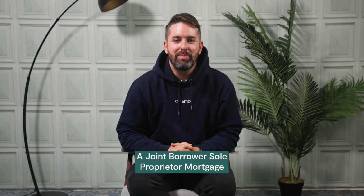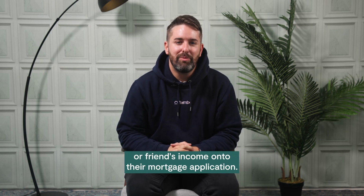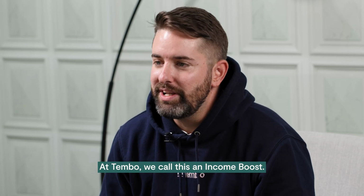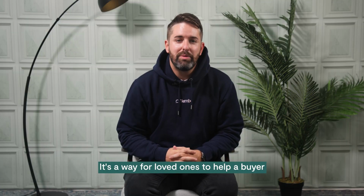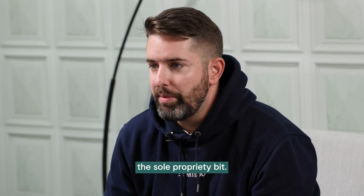A joint borrower sole proprietor mortgage is when a home buyer adds either a family member or friend's income onto their mortgage application. At Tembo, we call this an income boost. It's a way for loved ones to help a buyer increase their affordability without handing over any cash. Only the buyer will own the property, the sole proprietor bit.